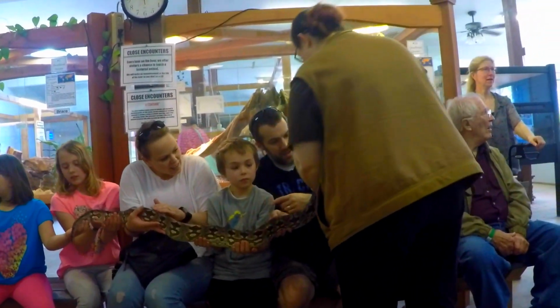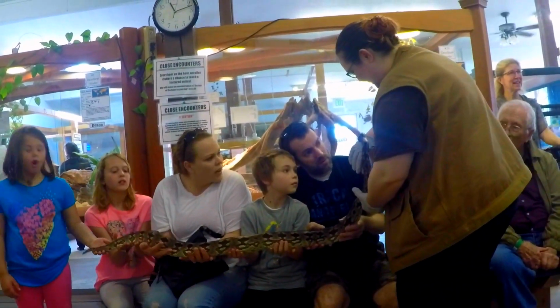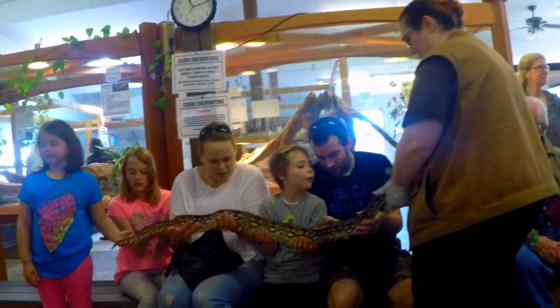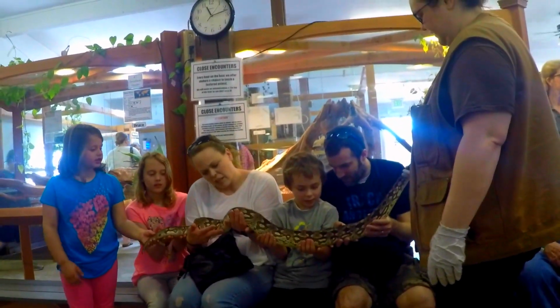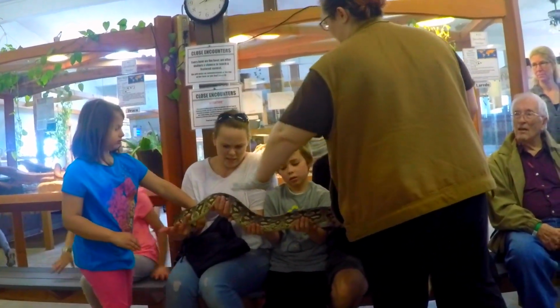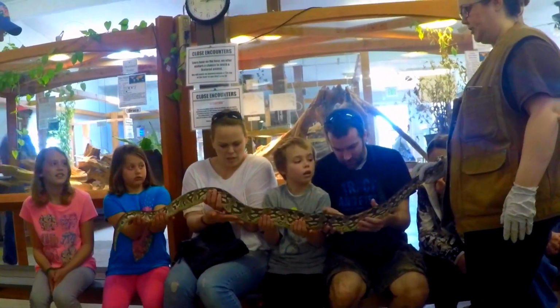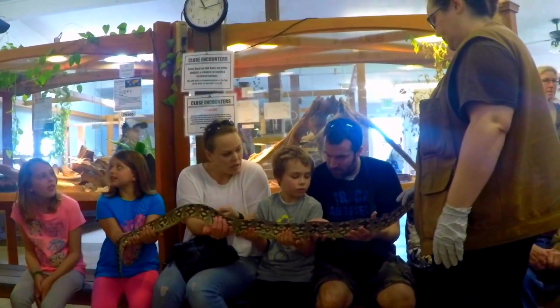Yeah, you can see even those camouflage stripes go straight through his eyes. That camouflage is strong. Isn't that cool? Beautiful snake. You know, and that beautiful patterning is why they're in danger. These guys have been over-harvested and hunted for their skins. So that's why they're an endangered species. Oh, I feel it.